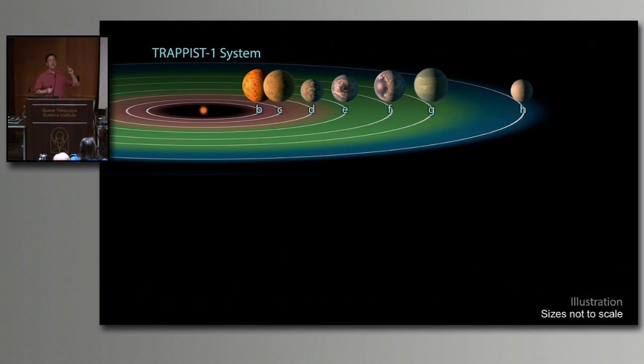Now, what makes it cool is that the colors here indicate the habitable zone. Basically, the zone in which liquid water could exist on an Earth-sized planet. So the green is the habitable zone. And what do we get? We get 3 planets directly in the habitable zone around this star.